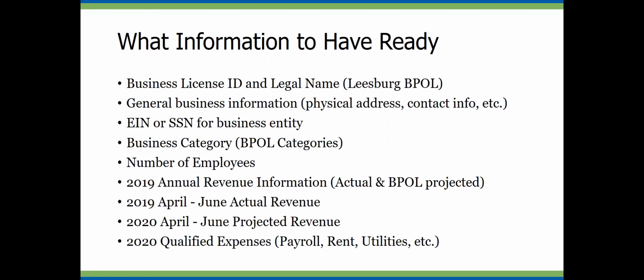First, you're going to need your business license ID and the legal name of your business. That comes from your BPOL or your Leesburg Town Business License. You'll have a certificate, and we'll show you that here in a minute. You will have two numbers that you will need to get off of that. You will need your business ID and you will need your license number.